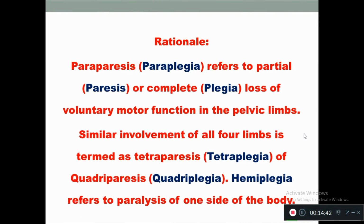Paraparesis, that is paraplegia, refers to partial or complete loss of voluntary motor function in the pelvic limbs. Similar involvement of all four limbs is termed as tetraparesis, that is tetraplegia, or quadriparesis, quadriplegia. Hemiplegia refers to paralysis of one side of the body.